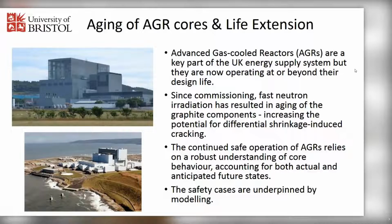Anyway, I'm going to start with a little bit about advanced gas-cooled reactor cores. So these have been around a long time. They're a key part of the UK energy supply, but they are now really quite old, and they're essentially operating at or beyond their design life.